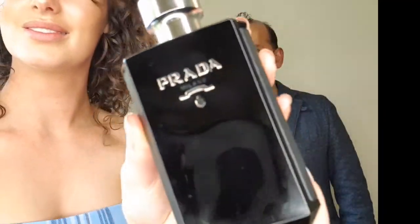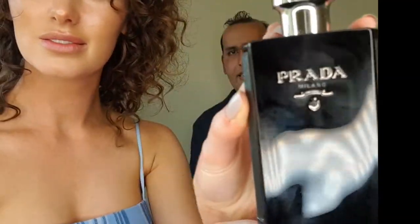The next one on my list is this beauty here. Prada. Don't turn around. That's it. Super. This fragrance is a newly released fragrance. It's the enhanced version of the other one, which was released a few years ago.